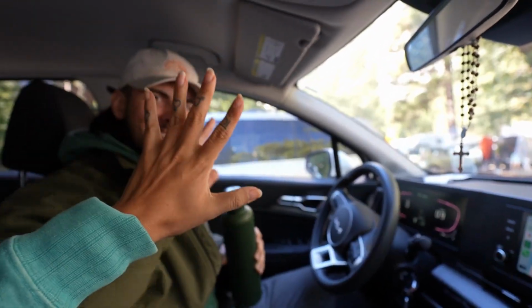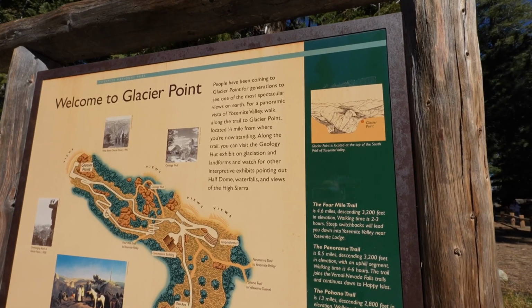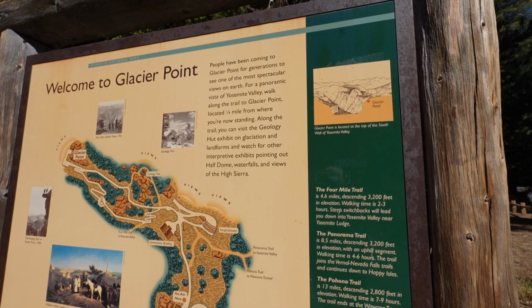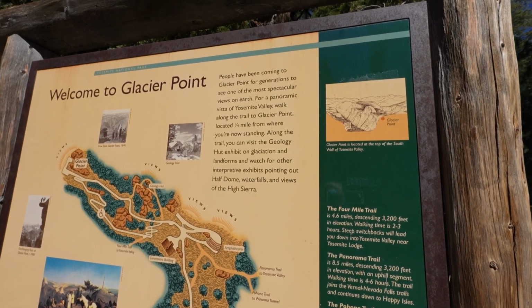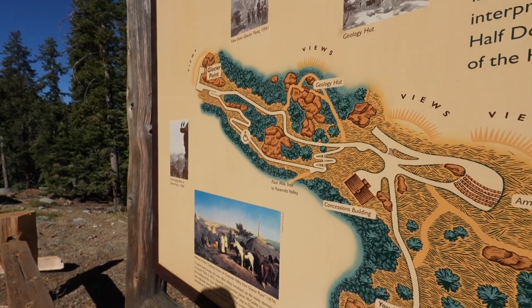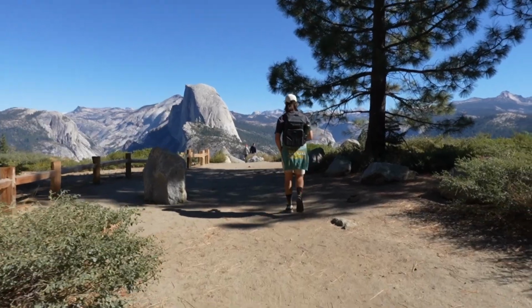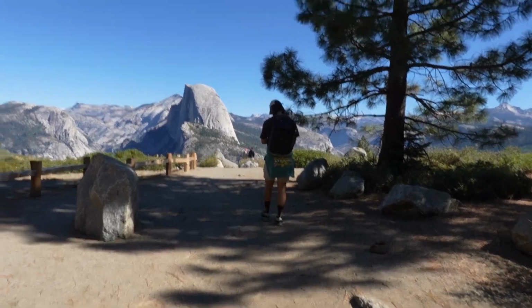Let's do it. Welcome to Glacier Point. People have been coming to Glacier Point for generations to see one of the most spectacular views on Earth. You're here. You can go up there, and there's the points up there. These are the people that live on Glacier Point, or used to. Wow. Look at that, folks.